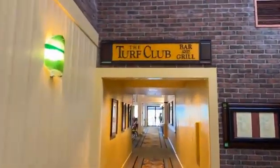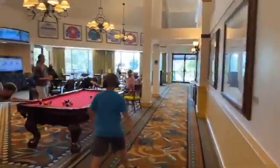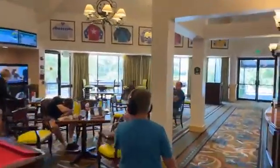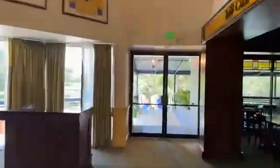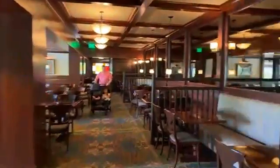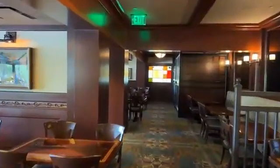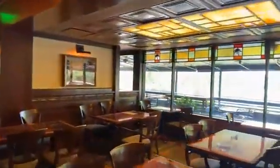And then we head this way to the Turf Club Bar and Grill, and there's sort of a lounge area out here. And then the Bar and Grill. Which obviously not serving right now. It also feels a lot bigger than it actually is because of all the mirrors here. But nice, relaxing vibe here.